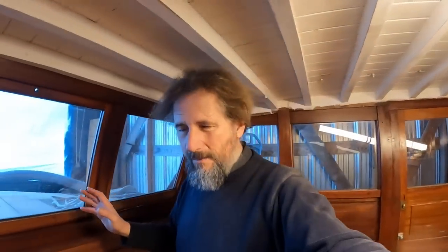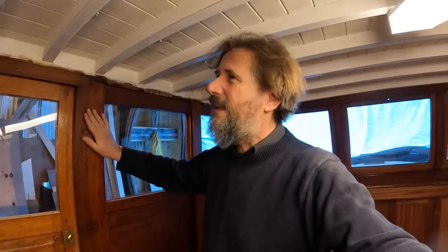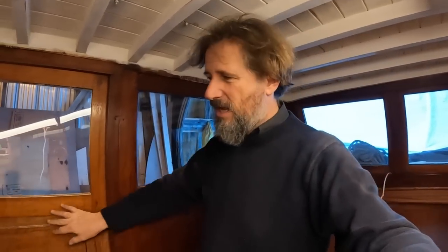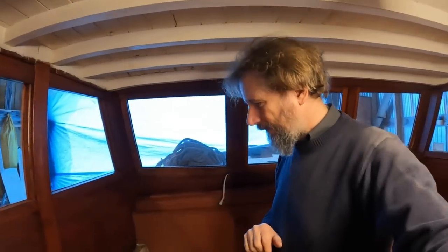And welcome back to MV Poem. Gosh, it seems like an eternity since I was here last, and it was only a few days. Just arrived back, and I must say, I'm still so incredibly thrilled with the color and the depth of this gel stain. It worked out really well. I will refinish the doors and the front windows and the entire interior in this product for sure.